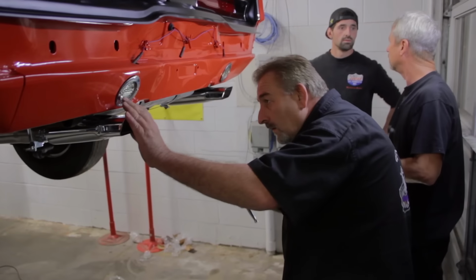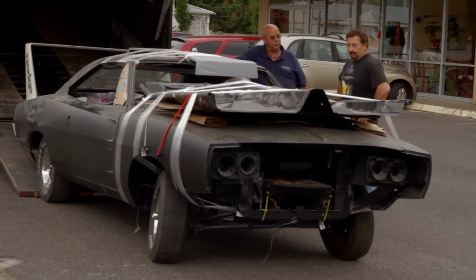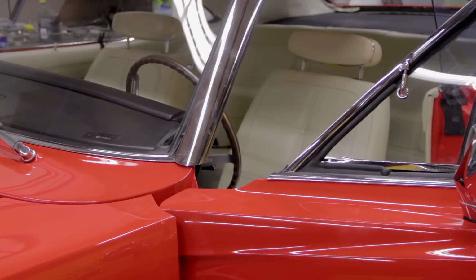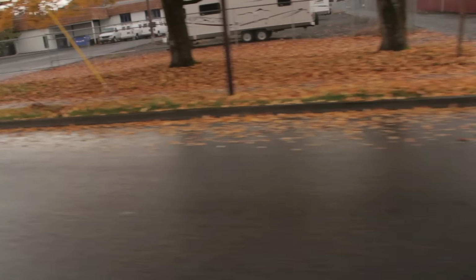This was one of the funnest builds we did at Graveyard Cars because it truly was a basket case when we started. But when we were all done, this car was beautiful. Like new, from the front to the back and the top to the bottom.